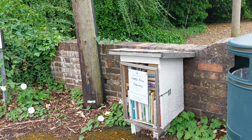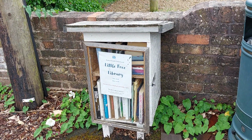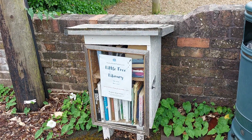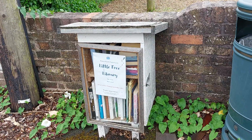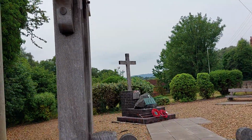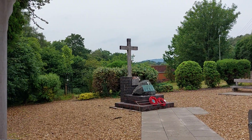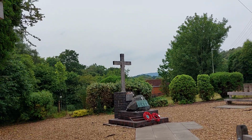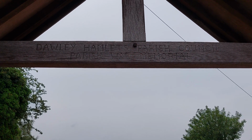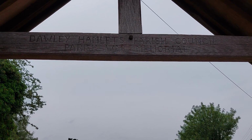And as you can see, we've got a little free library going on for people to deposit unwanted books and pick up another book to read and maybe return that at a later date. And as you can see, what we got right here is the Dawley Hamlets Parish Council Parish War Memorial.